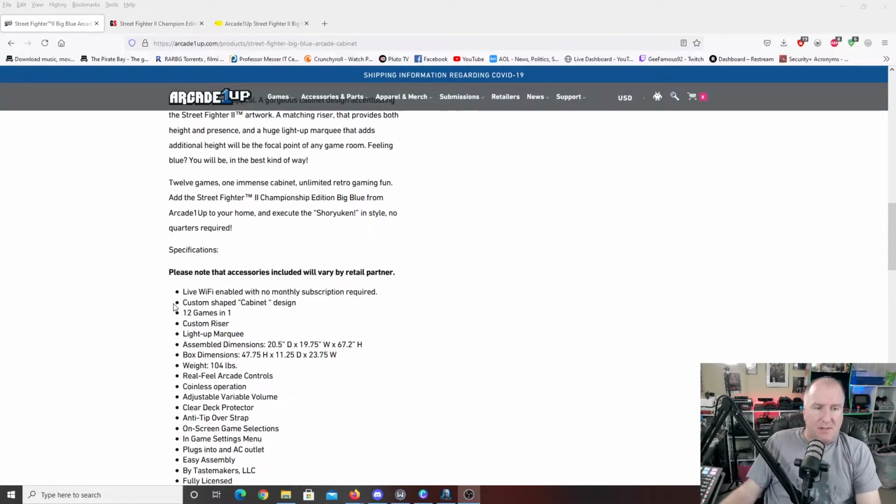Live Wi-Fi, custom-shaped cabinet design, 12-in-1, custom riser, light-up marquee. And the dimensions are going to be 20.5 inches deep, 19.75 inches wide, and 67.8 inches high. So it's going to be a little over 5 feet tall, about 5.5 feet tall, a little over that, which is bigger than their typical ones.